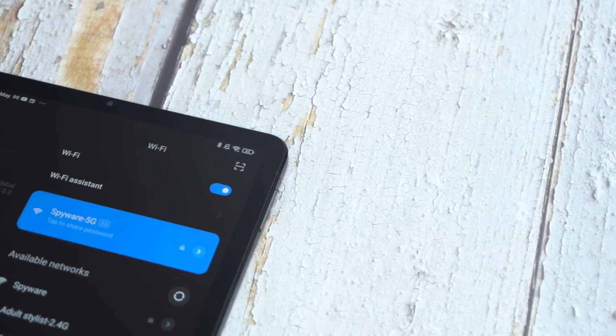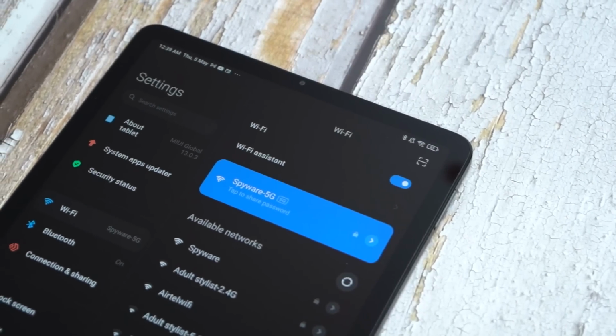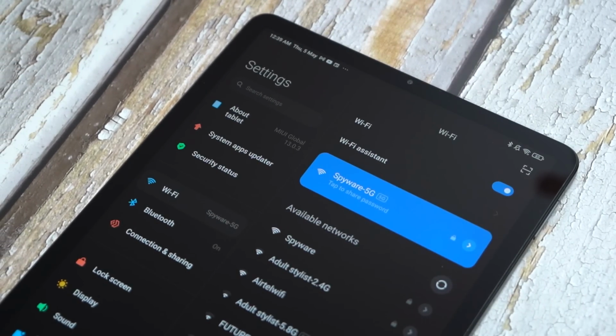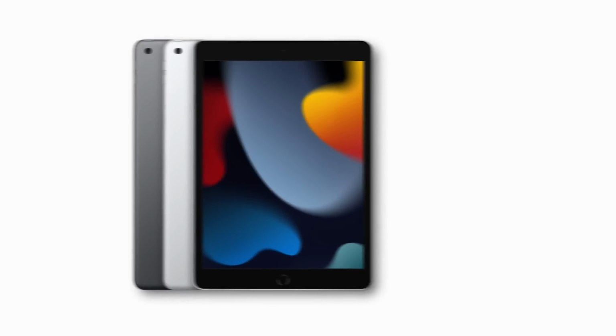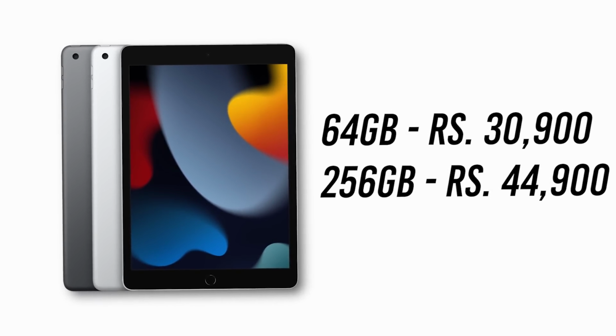But just looking at the Wi-Fi versions, this is excellent pricing, guys, especially considering the iPad 9, which comes at a starting price of about 31,000 rupees for the 64GB storage variant, while the 256GB storage variant costs an exorbitant 44,900 rupees. Like Apple, why?